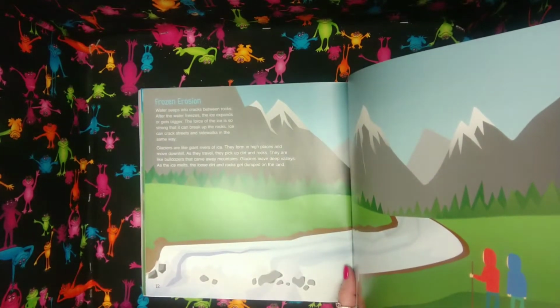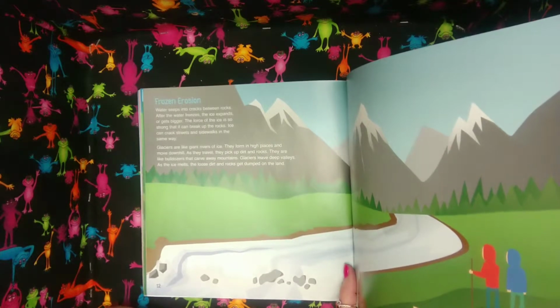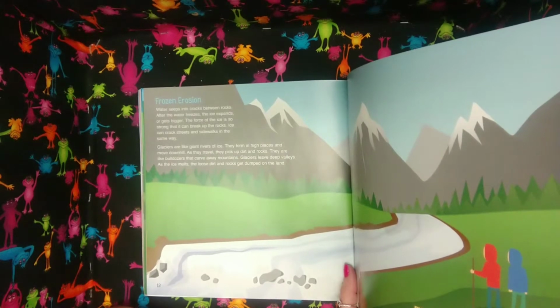Frozen erosion. Water seeps into the cracks between rocks. After the water freezes, the ice expands, or gets bigger. The force of the ice is so strong that it can break up rocks. Ice can crack streets and sidewalks in the same way.